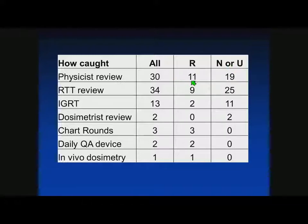Of those 232, physicist review caught 30 of them. Now, it could have been pre-treatment QA, could have been weekly, could have been during the chart check, whatever, but 30 of them. RTTs reporting the event was 34 of those. IGRT, image guidance, so imaging prior to treatment, was finding problems that got reported into RO-ILS. Most of those were near misses. Sometimes they were recognized after the fact. The incident we looked at today, for example, would have been something found by IGRT but was recognized after the fact.